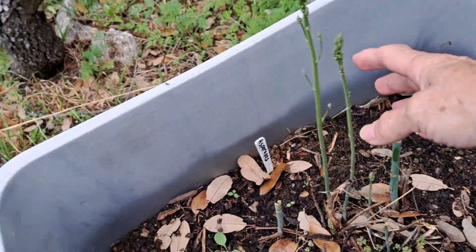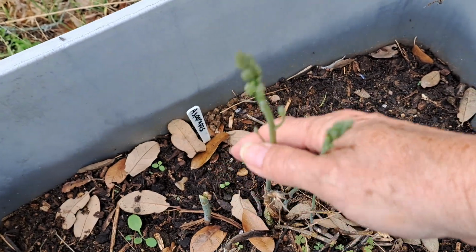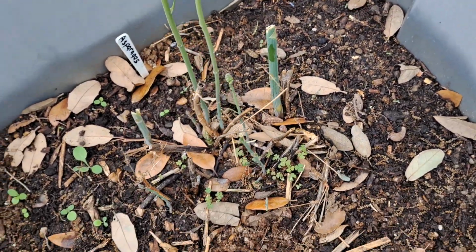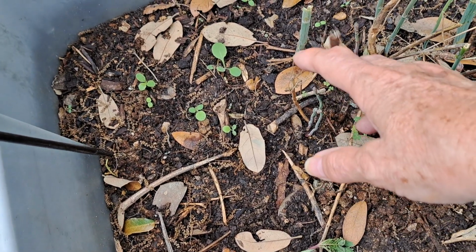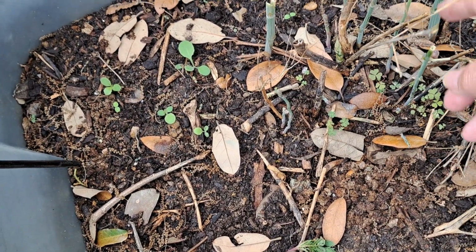But looky here. Asparagus, y'all. Look at my shoots of asparagus. Got another one coming up. There's a couple of them right there. One right there.